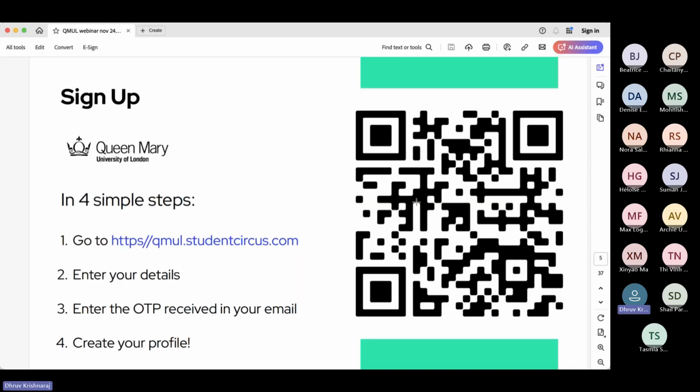Now that I've told you about the Student Circus platform, how do you sign up and use it? It's super simple. You go to studentcircus.com. It will ask you which university you're studying at or were a student at. You select Queen Mary from the drop down, and once you go on to the microsite, you can sign up using your Queen Mary email ID. When you sign up, you will get a verification email sent to your mailbox, and once you verify that, you'll be good to go.